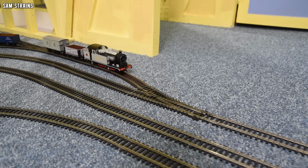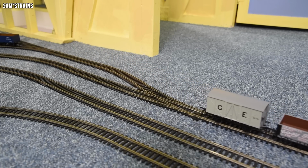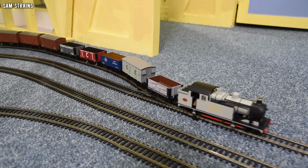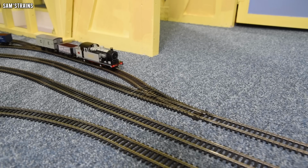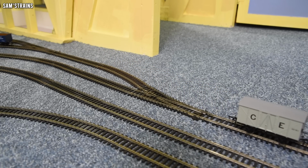Oh. Right. So, good start. Wasn't quite able to pull it off. Let's try one more time. Okay. So it goes over backwards well, which I'm surprised at. But no, it's done it again. Exactly the same thing. I don't know if this wagon here is derailing because of it.